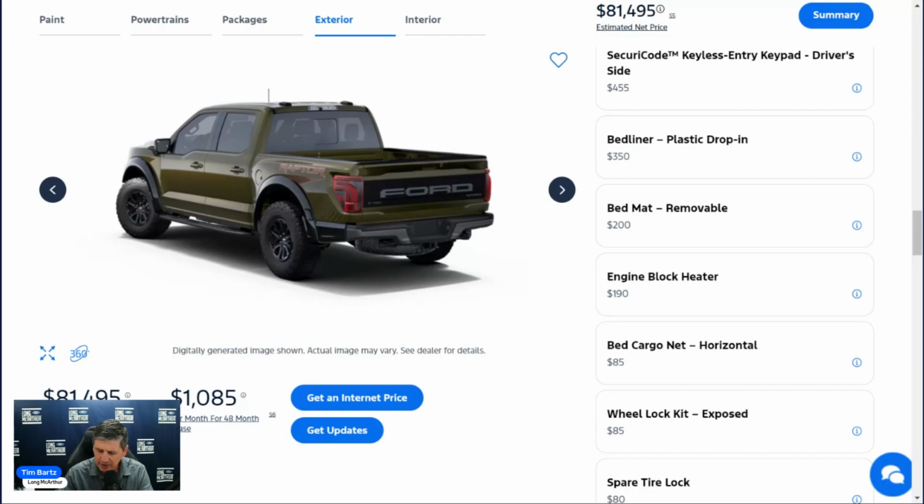And keep in mind, too, that's available with any of your equipment groups, but not available with the drop-in bed liner and not available with the bed divider and not available with the hard or retractable bed cover for some reason. I don't know what that has to do with it because it's in the bottom, but that's what it says in here. All right. Get it later through Ford Accessories and do what you want.